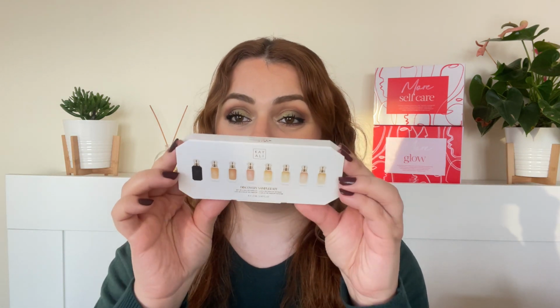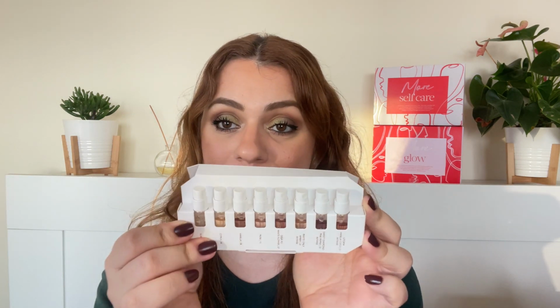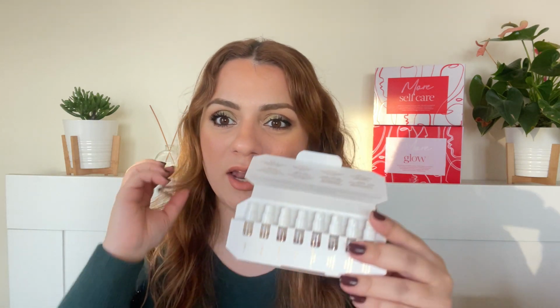The final product that I picked up from Kayali as well is this really cute trial size, not trial size, like a sampler kit. It is called the Discovery Sampler Kit by Kayali. It's got all of their 8 perfumes in here. So again, if you were doing a blind buy and you weren't sure which one you want to buy, this would be a great sampler set. Also, this would be a great gift. You can give this to someone who loves perfume, and I think they will love this gift.